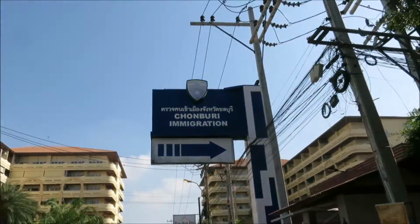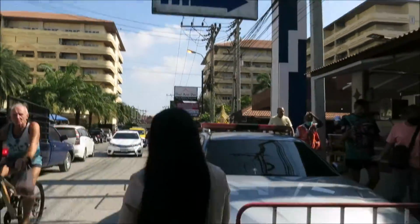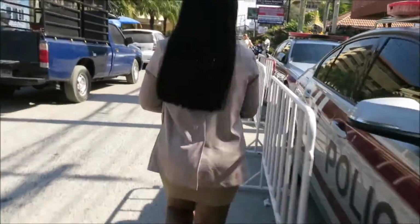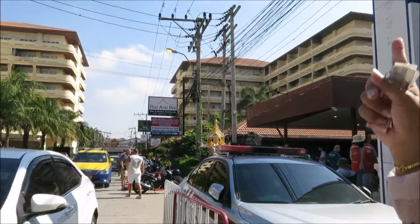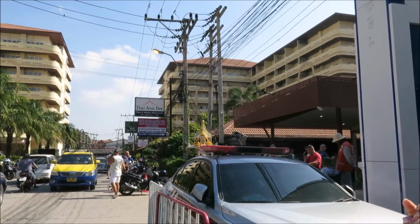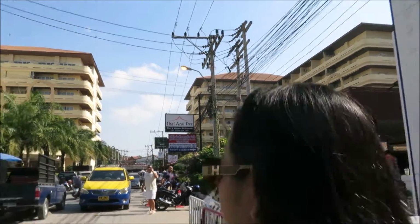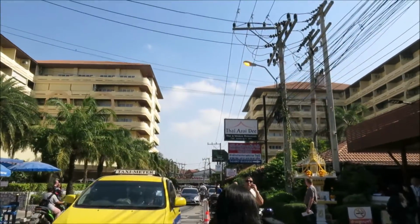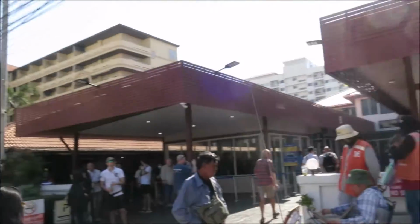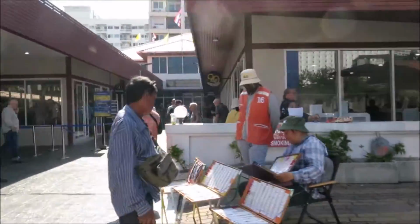Here we are, Thai immigration. Okay, good. We'll stop right here then. All right. Here we are. It's packed up. I gotta shut the camera off now.